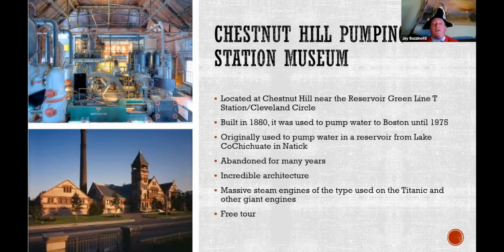These giant steam engines are called cathedral engines. They're the same type of engines that were used in the Titanic, and they were used to pump water that came from Cochituate into the little reservoir and on to Boston. Naturally, when steam power went out and other methods of pumping came, the building was abandoned and just left there. The architecture inside, other than the steam engines, is so incredibly intricate that it is well worth going to see.